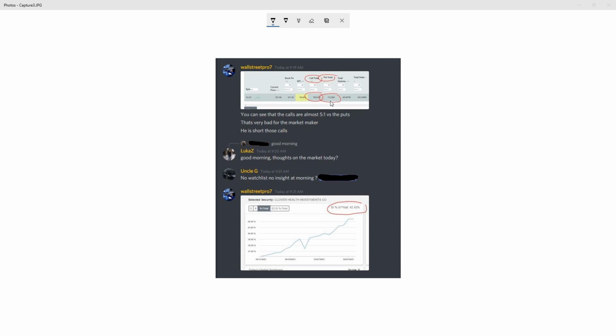So what does that mean? The further that we get away from the strikes that the calls are short at, the market maker has to do what to hedge his short position on the call? He has to buy more stock, right? Now, I won't get into great detail on that here. You can go and search the internet for gamma squeezes. But in this particular case, you had a super high open call interest on CLOV.